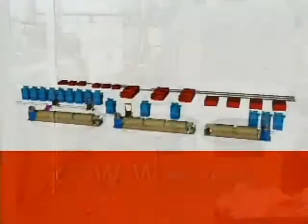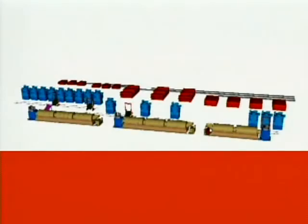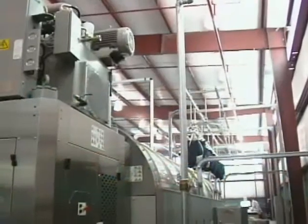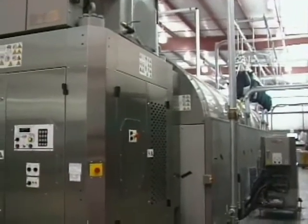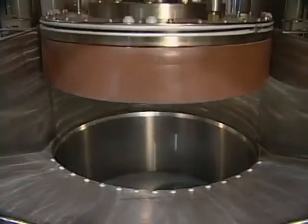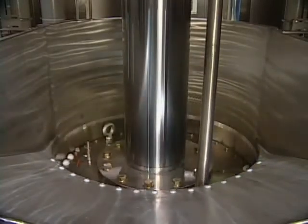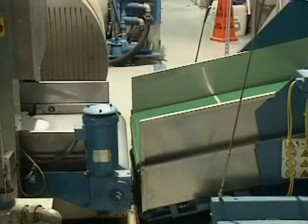Goods cleaned in the Milnor CBW washer must have the remaining water removed before moving on to finishing stations. Downstream extractors and dryers do that job. Milnor offers two different ways to mechanically remove water from the goods without using costly dryer heat. Milnor's membrane press uses high pressure behind a strong, flexible membrane to squeeze water from the wet goods. It is an extremely rugged machine and features a range of programmable pressures for compatibility with many goods types.